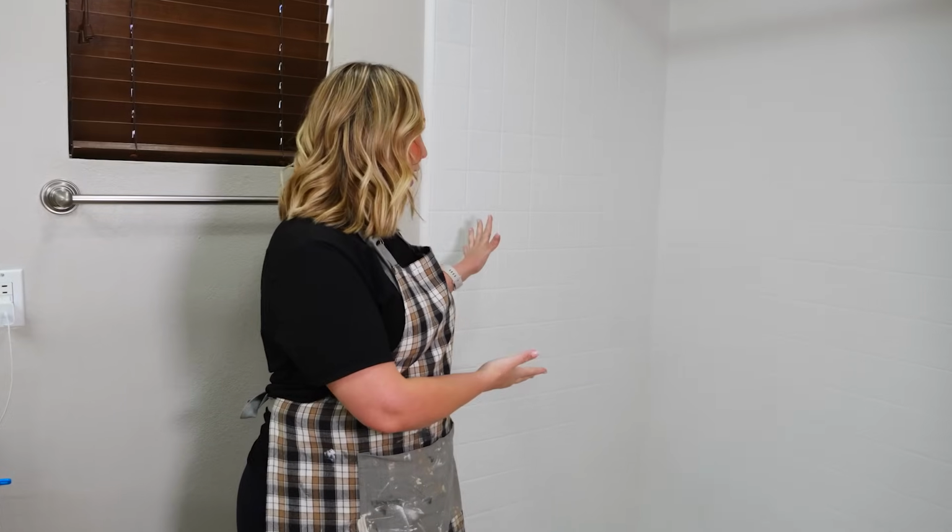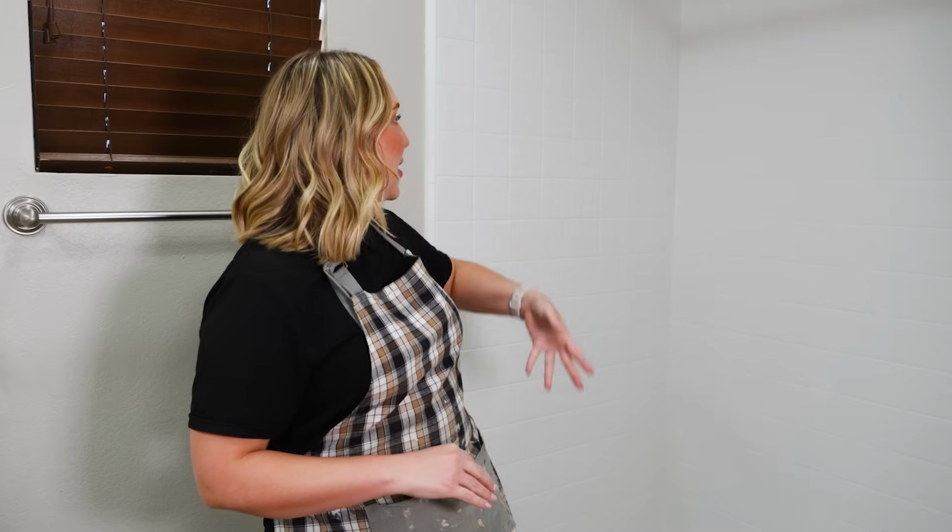Okay, we are freshly painted back to white. It only took me two coats to cover those really dark colors. So talk about very impressive, very, very impressive with the coverage. It is back to new like it never happened, and we are ready to start again. So let's do this thing.